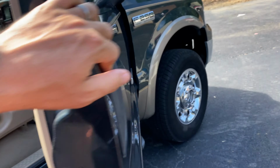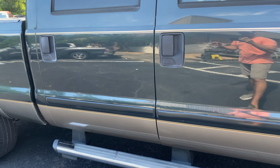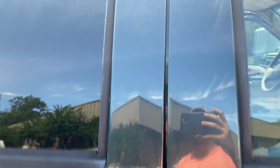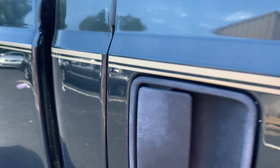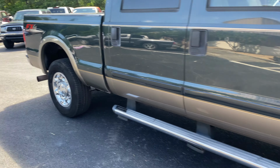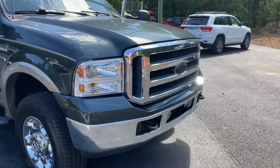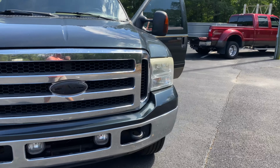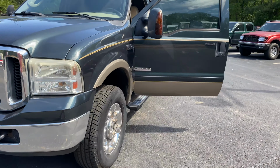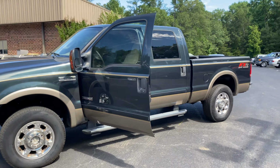So everything that I pointed out to you guys, expect maybe a hair more than that, that I may have missed. But as you see, the truck does not have any damage. Super clean, fat Michelin tires, nice chrome side steps. The undercarriage is clean as can be. So if you're looking for a nice work truck that's very presentable, this is it.